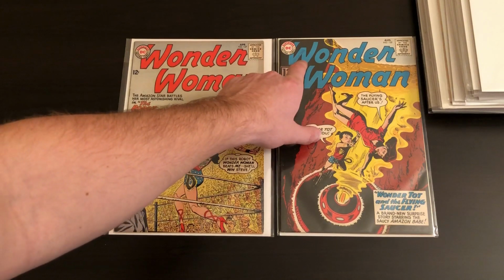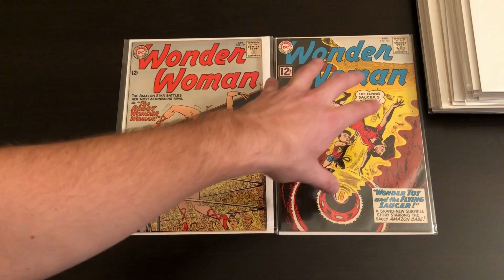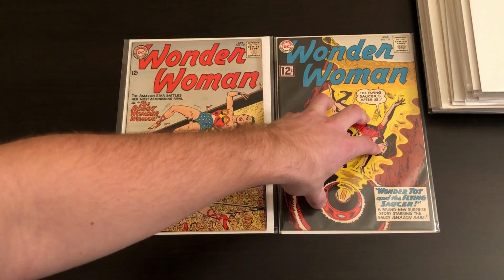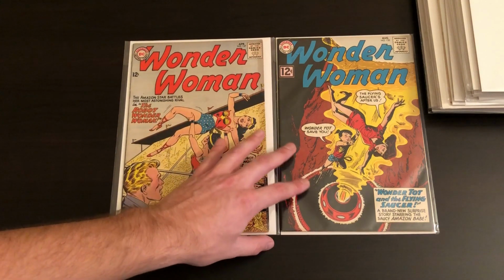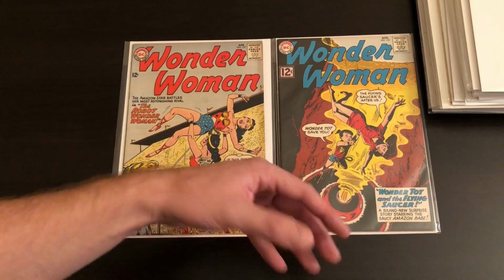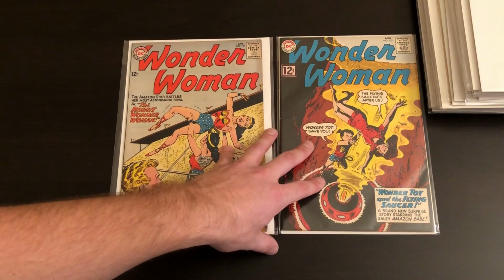Actually, I did find, I didn't include it in this batch, but I bought a Wonder Woman comic with my birth date on it. Not the year, but it had the correct month and day. And I've never seen that before with my specific birth date. So that one was a keeper. Put it away, locked it away.